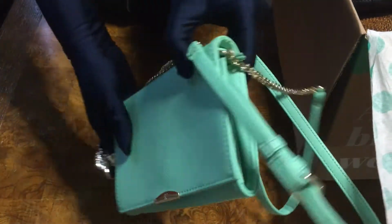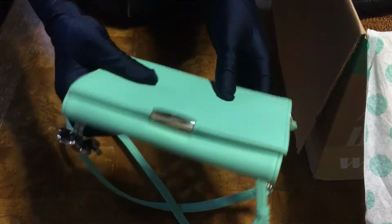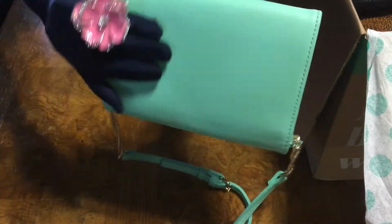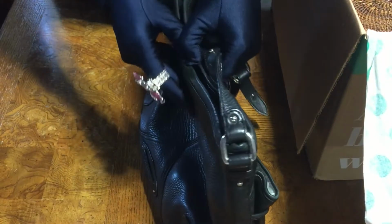Company crossbody bag that was in great condition. The inside had a few marks though. This is a Cole Haan leather bag. The outside is in really good condition. The inside was a bit dingy though.